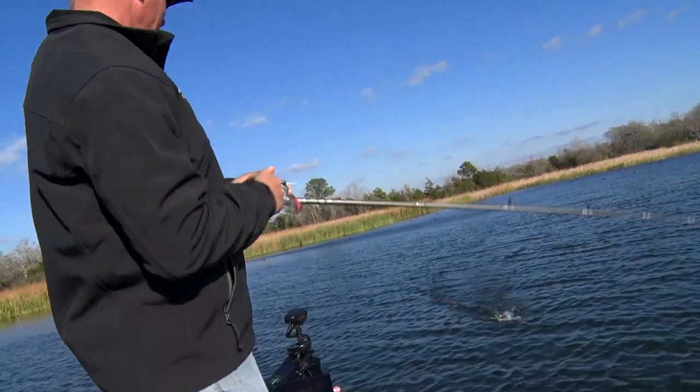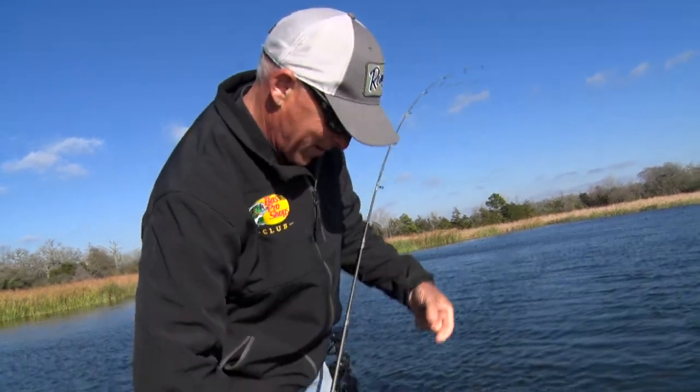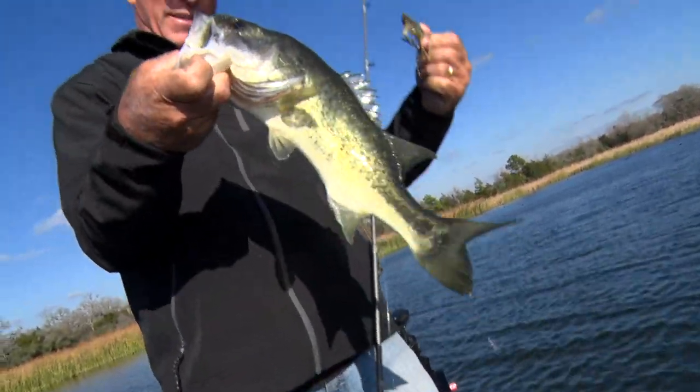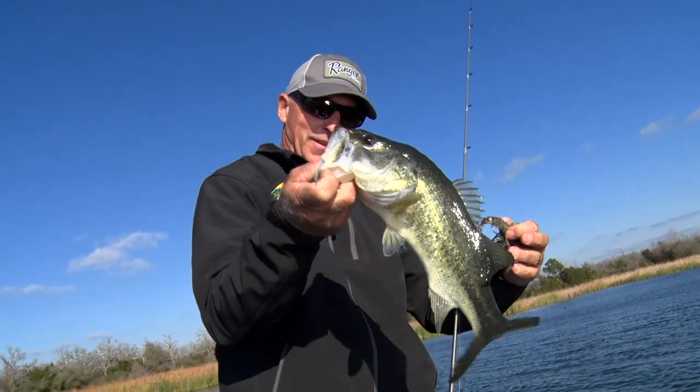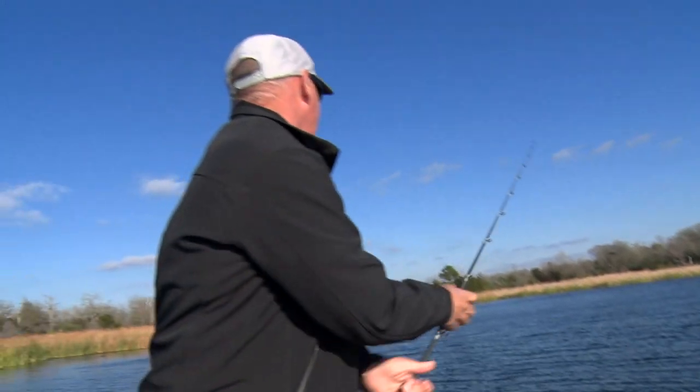Fishing right in the middle of this drain right here. Oh, God, look how poor he is. Man, he was hungry because he bit that thing hard, but God, he's terrible looking. But fishing right in the middle of this drain.